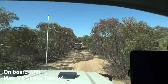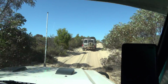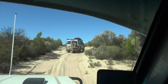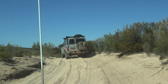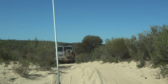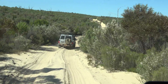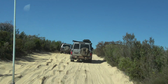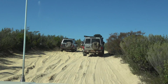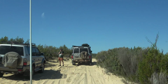And yeah, look, this track just keeps changing. One minute you're in open green bush with lots of sand, the next minute you're enclosed and it feels very dry, and then all of a sudden you're climbing a little sand hill again, and the car's rocking and rolling left to right. Again, you get a bit of a sense of that here on board with Matt, where he's holding the camera and you can see the car moving and bouncing. Just catching up to Dan here, pulled over. And you can see how much the cars are moving here.